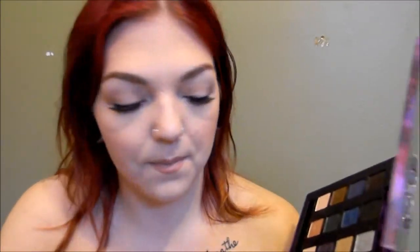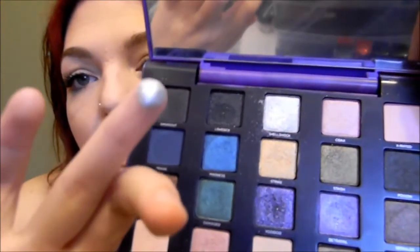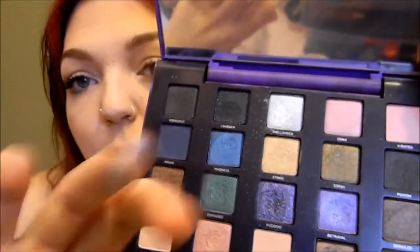The colors are beautiful. They have this beautiful color, Betrayal, which is like a mermaid purple for me. But you know, girl, I gotta have my mermaid color. It's a very beautiful purple. And it's got a super pigmented silver color, which is Shell Shock. Boom. That is so silver. That was just one little swipe.